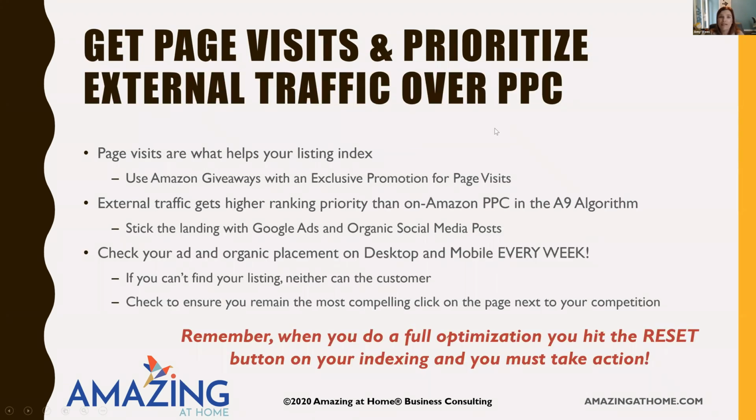All right, then you want to get page visits and prioritize external traffic over PPC. Page visits are what help your listing index. So this is part of phase 1 of my launch plan. Whenever I launch a new product with a client or launch one of my own products, I will run as much external traffic as I can. I will post my product on rebatejet.com. This is a site that allows me to do one-time use coupon codes or rebates.